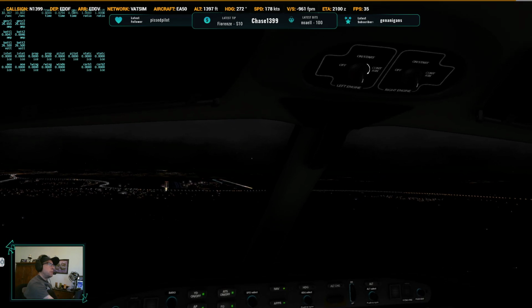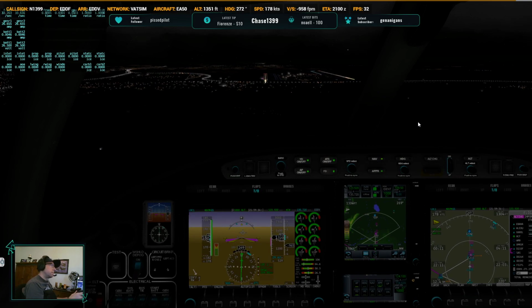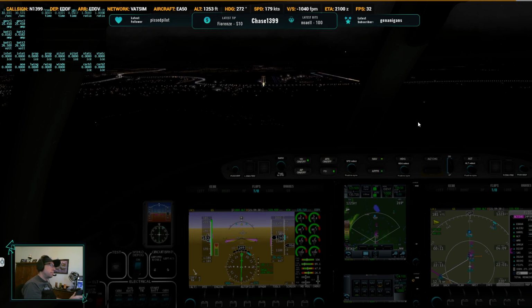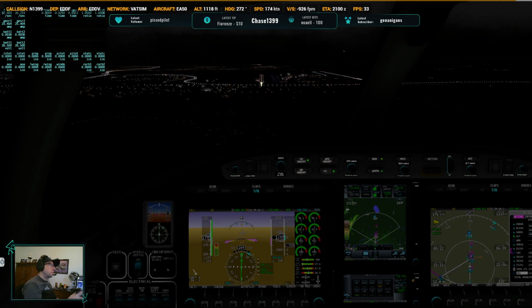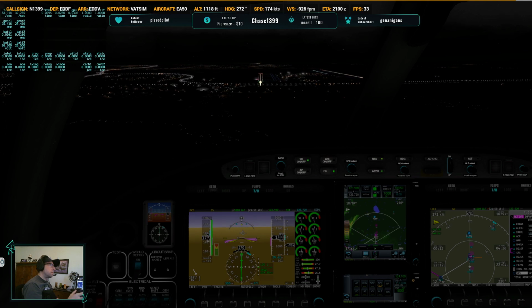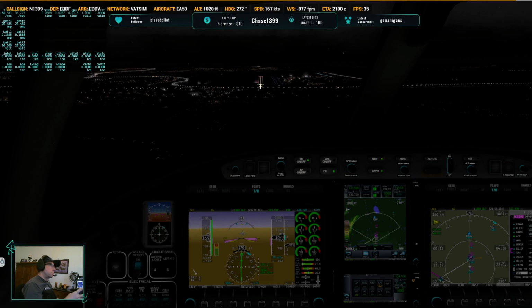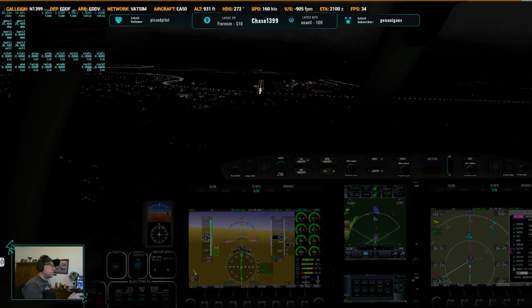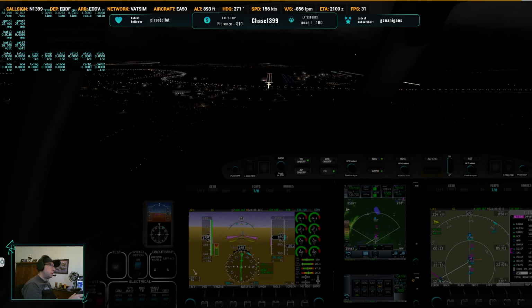So we're going to do engines. I'll leave them the way they are. That's fine. Autopilot off. Just going to fly this thing in here. Need to put a curve in this yoke. It's too sensitive.